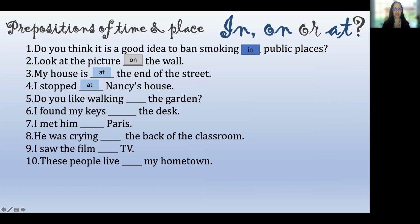Let's do number 5. Do you like walking in the garden? Do you like walking on the garden? Do you like walking at the garden? This is another tricky one. Do you like walking in the garden? How many people picked at or on? Write in the comments and tell me why. There could be a different meaning, okay?